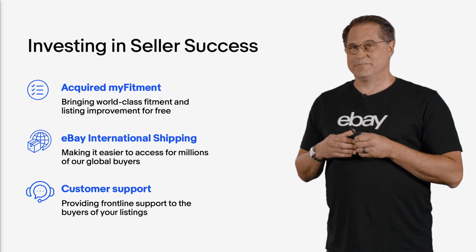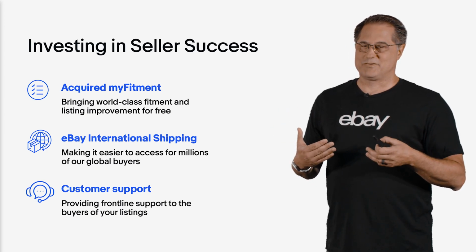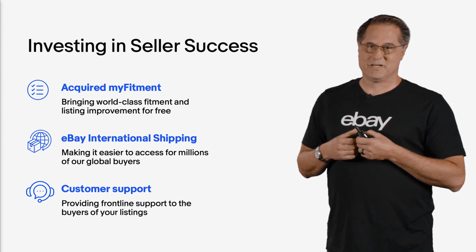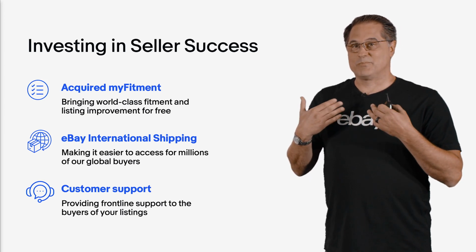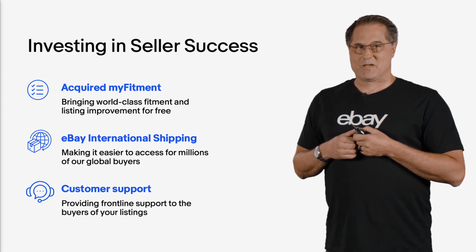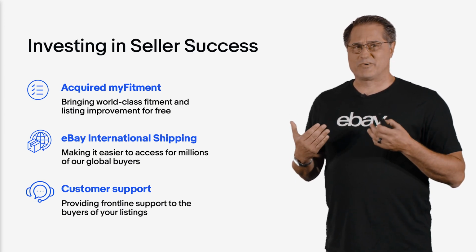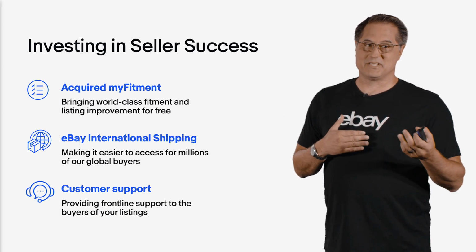First, we'll start with fitment. Everything in vehicle parts and accessories starts with fitment. It's very hard to buy parts if you can't confirm that those parts fit your vehicle. So high-quality fitment under the covers really is important for this category. Last year, we acquired a company called MyFitment. MyFitment spent over a decade helping sellers like you improve their fitment on site.